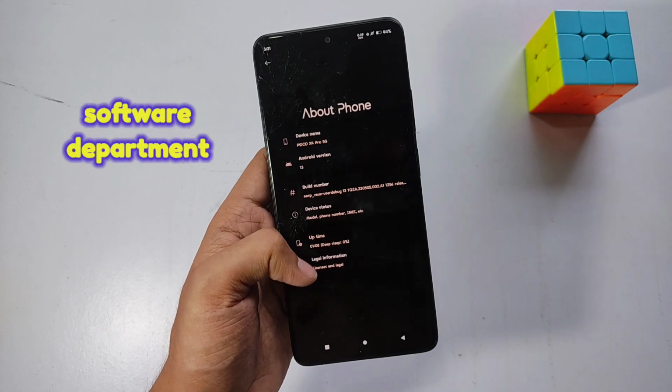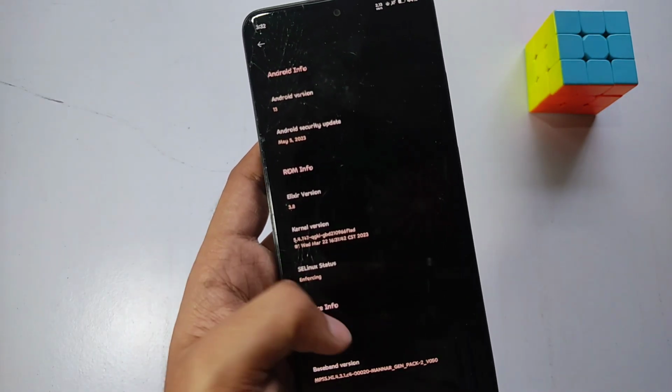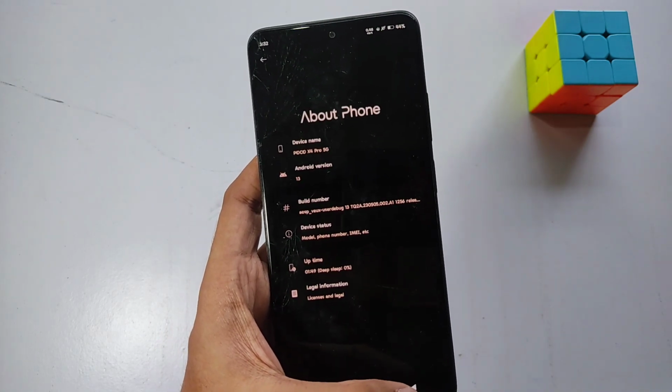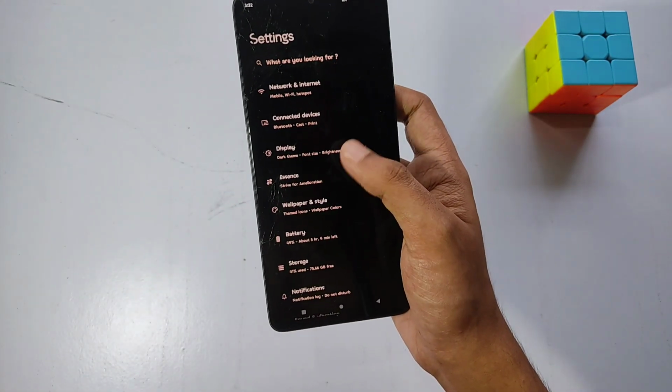So guys, talking about the software department, obviously this ROM also comes on Android 13 and I'm using the latest security patch update of 25th May. So let me tell you that this ROM comes with CTS pass by default, which means that you can definitely use your banking applications without any problem until you root your device. So yeah, that's for it.